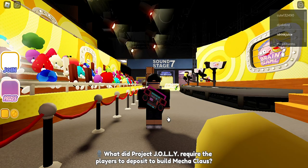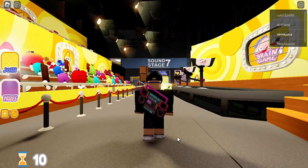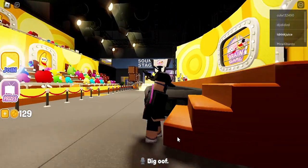require the players to deposit to build Mecha Claws. Big oof.